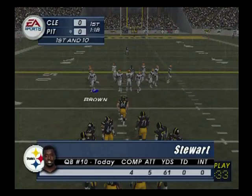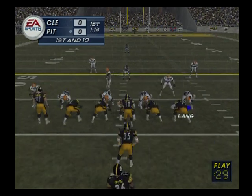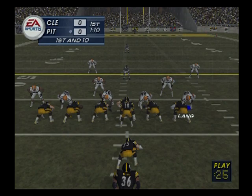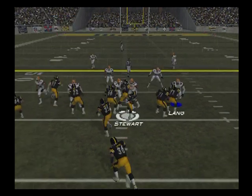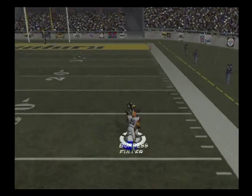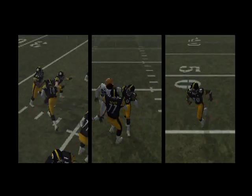So they have 1st and 10 here. Ball on their own 42. Somebody get over there. The Steelers line up with 2 tight ends. Passing to his right. Nice reception. Can't bring him down. The 20. And he stopped at the 17.